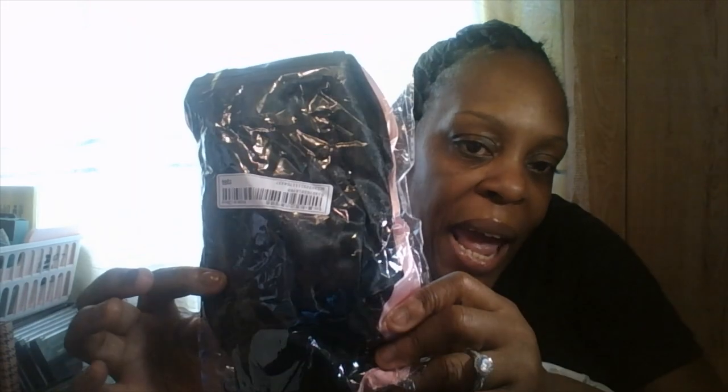But yeah, this is a pink one, and then you get a black one, and let's open them up. And this was under $5, so that's not bad. I like to use hair bonnets, of course, for my braids. And then I just did myself a touch-up in the front and on the edges, because it's been almost 2 weeks since I did my hair, since I showed you all how I do my hair. Yeah, so this is the pink one. You know I'm going to grab pink.